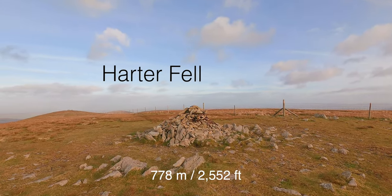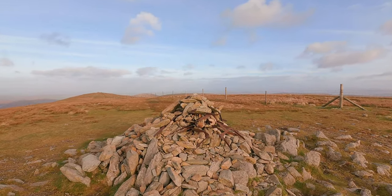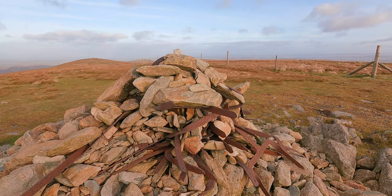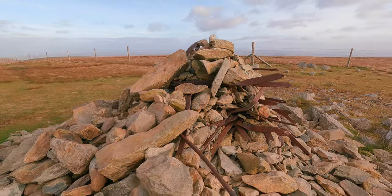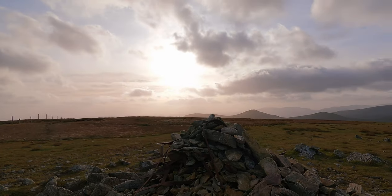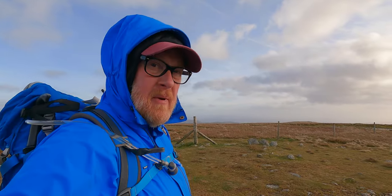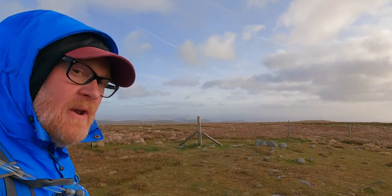So that's Harter Fell, 778 metres, 2,552 feet. It's Wainwright's Crown of Thorns cairn, although it's got a little bit covered over in rocks. From here we head back down towards Kentmere Pike. And from there, Shipman Knots. But the sun's sinking and we need to get a bit of a wriggle on.